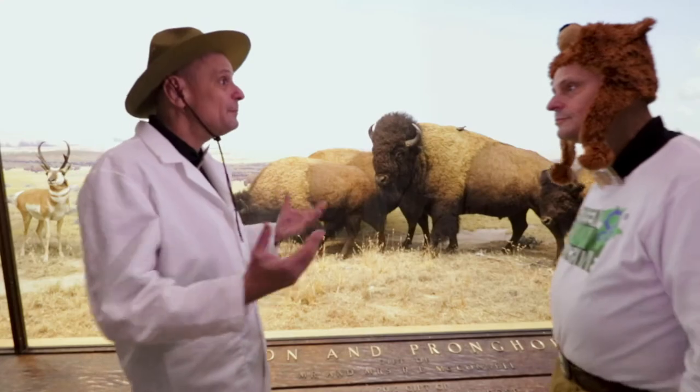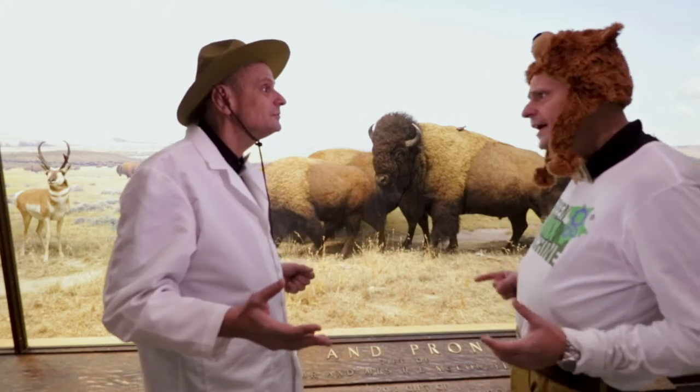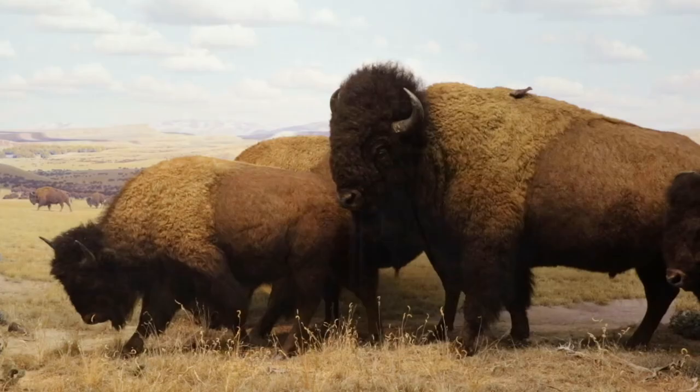Over here are American bison. Millions of bison once roamed the Great Plains across the United States, eating the grass and nourishing the soil. Hey, I noticed there's a bird on the bison's back. Yes, of course. Those are brown-headed cowbirds. They love to follow the bison around and eat insects that the bison kick up in the grass. The birds also eat insects off of their backs. That's so cool. So they both help each other out?